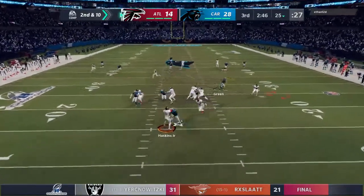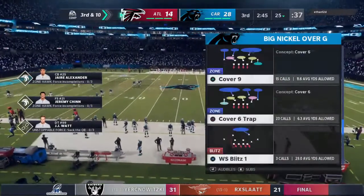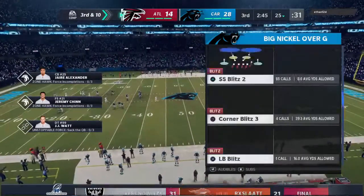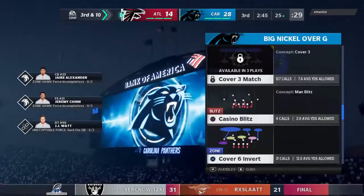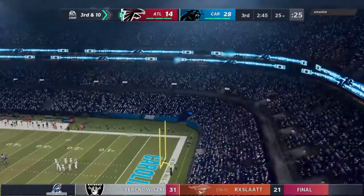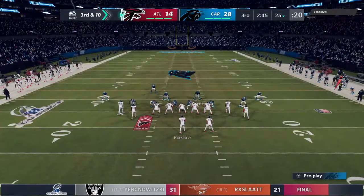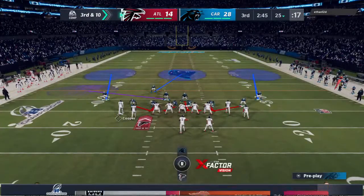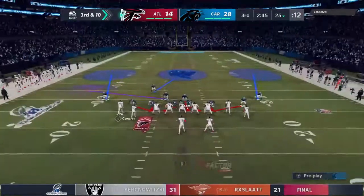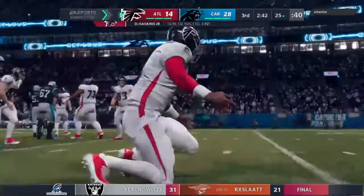Throwing again. Haskins. And that'll be incomplete. Well, they certainly did a nice job there, picking him up out of the backfield and then running stride for stride with it. That's good coverage, and it led to an incompletion. And 10 yards to go. This offense in desperate need of a conversion as they come up on third down. Play action. Haskins. And that's incomplete.